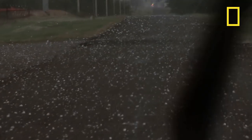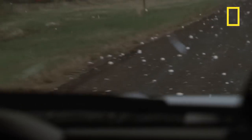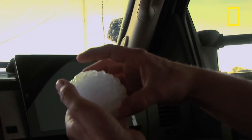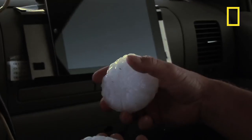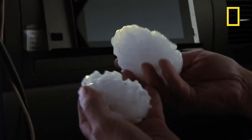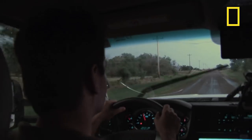Baseball and nearly softball-sized hailstones falling by the thousands. That's beautiful, look at that. Tim measured the biggest they collected at 4 inches, nearly the size of a softball. Any hail larger than 1 inch in diameter triggers a severe storm warning by the National Weather Service, damaging to crops, people, and animals, and car windshields.